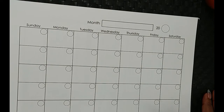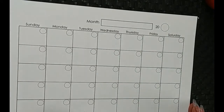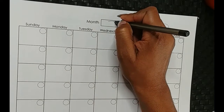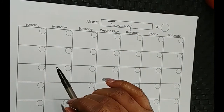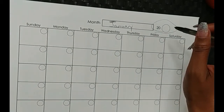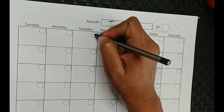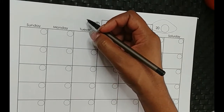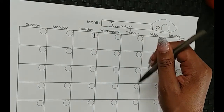Let's just pick any month. I'll pick January, because January is typically the month where we like to get started with our planning for the year. I don't have the best handwriting, but that's okay. So January, whatever year it is, and let's say this month starts on Tuesday, because the month always starts on the 1st. I'm going to go ahead and fill it out to 31 days.